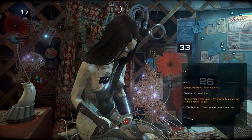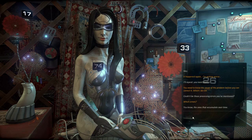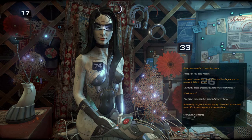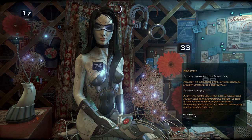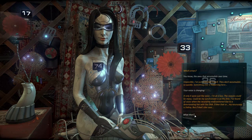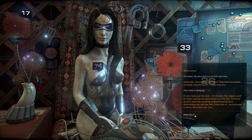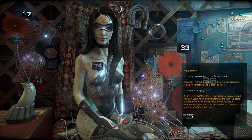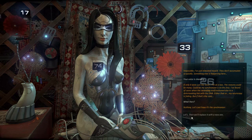Could it be those processing errors you've mentioned? Which errors? You know, the ones that accumulate over time. Impossible. I've just rebooted myself. They don't accumulate so quickly. Something else is happening here. Your voice is changing. If only it were just the voice. I'm at a loss. The reasons could be many. Could be my synchronizer is on the fritz. I've heard of cases when the neurochip malfunctioned due to a deteriorating link with the DNA. Either that or my neurocopy is failing. But if that's the case... What then? Nothing. Let's just hope it's the synchronizer.